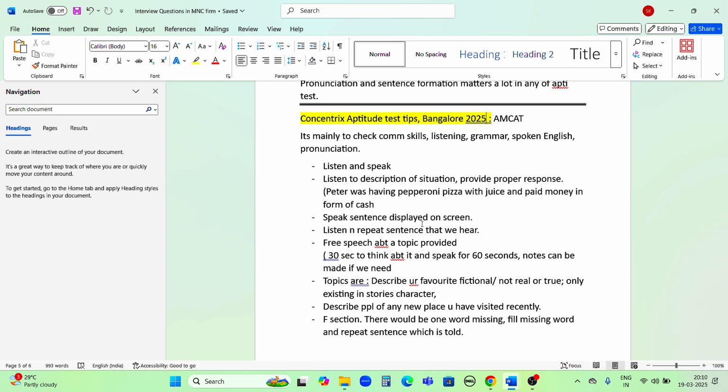So in these locations, mostly you'll be having this AMCAT test to check your communication skills, whether you're up to the mark to go for the further rounds, where you'll be eligible for the manager round. In certain rare scenarios, you'll have a virtual manager round, in case your experience is more than 7 years.